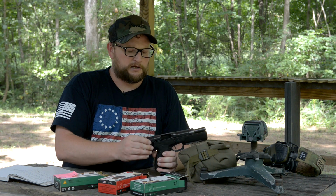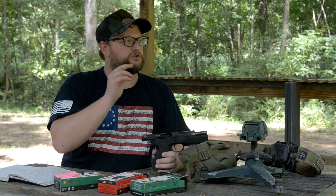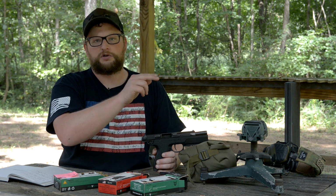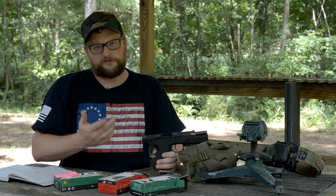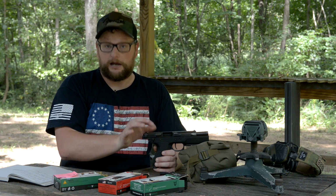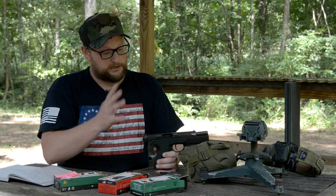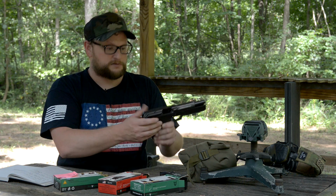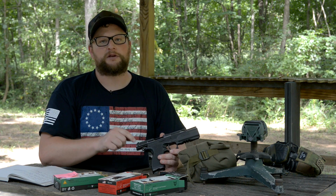But what they want with that is a straight line sight picture, whether you're shooting 25 or 100. It's supposed to carry that flatness all the way out to range, and I think that's why they did that on purpose. Now obviously if you put a red dot optic or something like that on here, you can zero that however you wish, but we don't have that. We're just running irons.